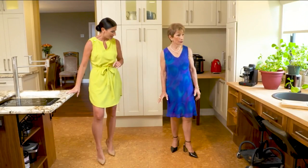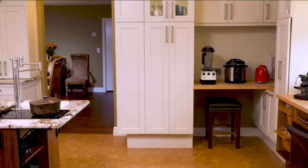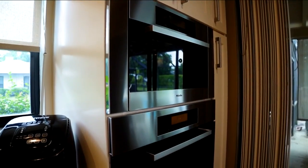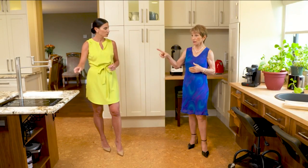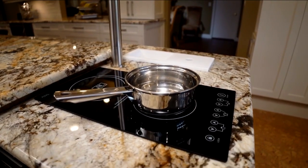Tell us a little bit about this concept here. We're talking about a multi-generational kitchen. Husband is a chef. He loves to cook. So mom wanted to be able to cook for herself also independently. In the aging in place kitchen, really the induction stovetop is the first option that I would look for, because that's a safety issue.